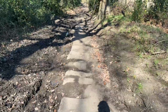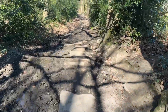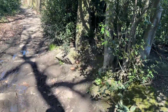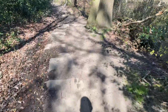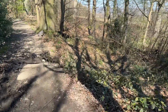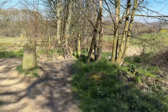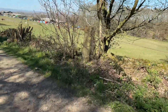Still a bit muddy in places despite the recent lack of rain. Oof, crack. Maybe there's a spring somewhere. Now this is familiar territory. We've walked on this bit before, down there, and across here we'll go.